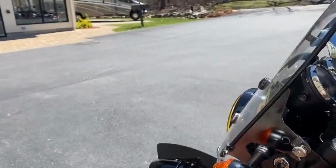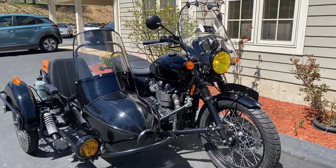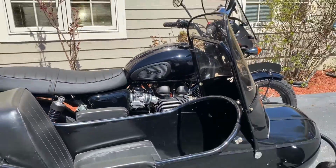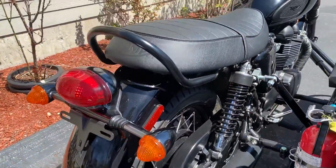I love the all black scheme on this bike: black rims, black forks, black paint, black sidecar. And on top of that, as I mentioned, the exhaust has been powder coated black.